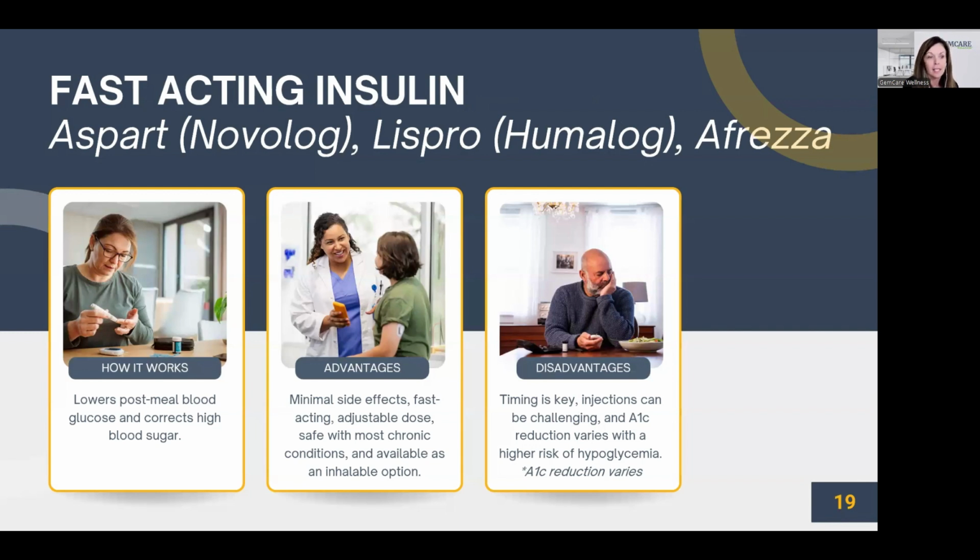Last but not least is fast-acting insulin. So Novolog, Humalog are the biggies. Afrezza is the inhalable insulin. Some people don't even know it's out there. I unfortunately don't see it used very often. It's available in dosing cartridges. I believe it's like 6, 10, 14 units.